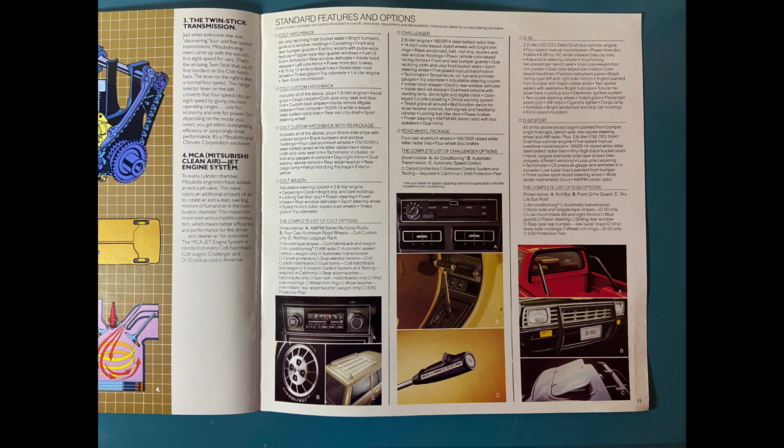So this includes all of the items above, which were pretty basic things like wheels and tires, but it also includes black side stripe with colored accent, black bumpers and window moldings, 4 cast aluminum wheels, 175/70 SR13 steel belted raised white letter radial tires, velour cloth and vinyl seat trim, tachometer and cluster, oil and amp gauges in console, day-night mirror, dual electric remote mirrors, rear wiper washer, rear cargo lamp, the rally handling package, and exterior yellow.